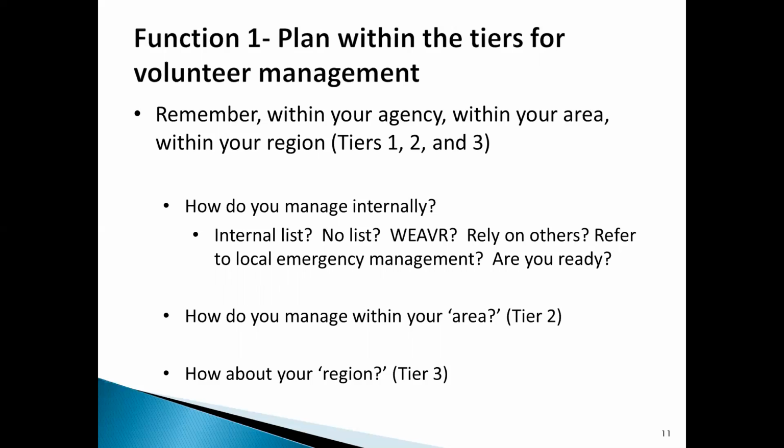If you're overwhelmed at tier 1, how would you manage within your area? Who would you reach out to? Traditionally, this is where a local emergency operations center gets activated. Next, how about within your region? So for us, again, it's the entire region of the Northwest Wisconsin Healthcare Coalition. How could we possibly go about recruiting and managing volunteers within an area so large?